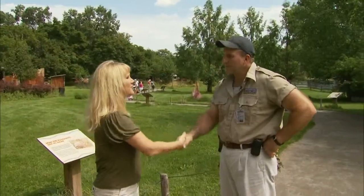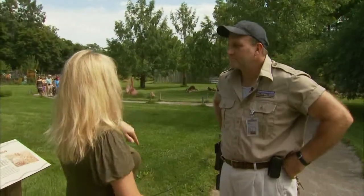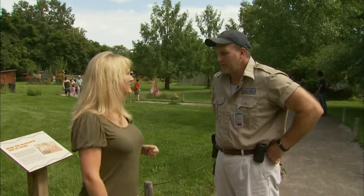Well, hey Bob, thank you for giving me a tour. My pleasure. Yeah, I'm going to stick around and see if maybe one of these kangaroos will jump the path. Okay, sounds good.